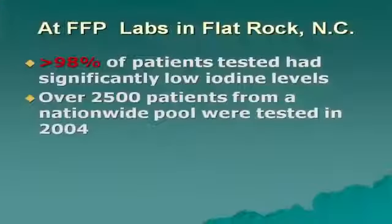Because the two will give you a clinical clue about if the symporter is malfunctioning. Remember, it's the absence of iodine in a cell that will produce cancer in the body. And if you can't pump iodine into the cell, then you've got a problem with a potential risk for development of cancer. 98% of our patients had significantly low iodine levels, and that was based upon 2,500 patients in a nationwide pool that we did.